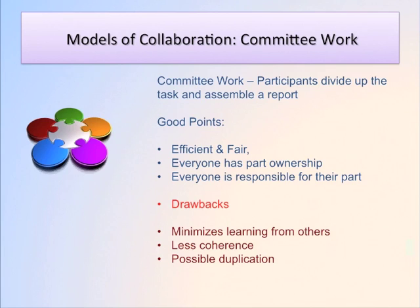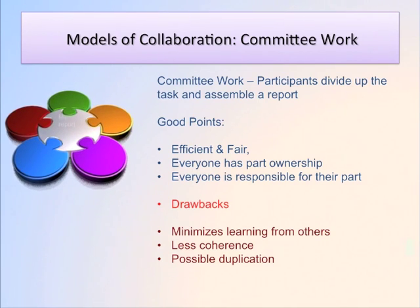The first model of collaboration that I'm going to talk about I call committee work. This is when participants divide up a task. They each do their own part, and then they stitch these parts together in a report that becomes the group product.